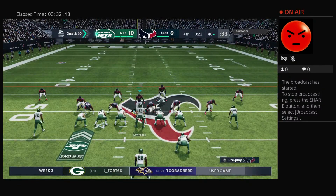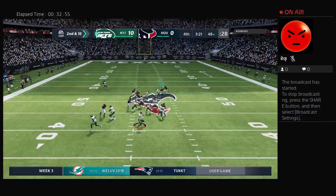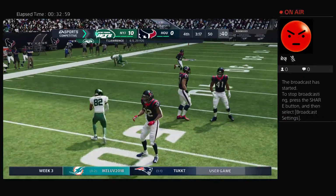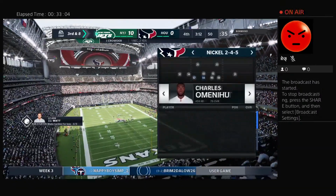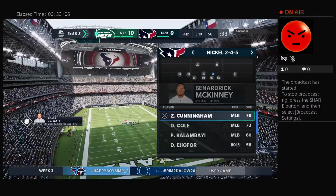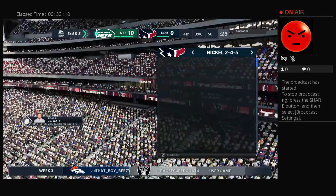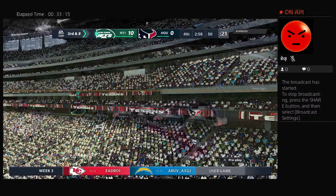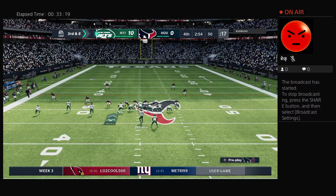So now 2nd and 10 after the incompletion on 1st down. Throw again on 2nd down. This one's complete. And he's taken down at the 50 after a short gain of 2. They do get a couple, but they'll be left staring at a 3rd and 8 coming up. The Jets on 3rd down. 3 for 7 so far in this game. This is 3rd and 8.